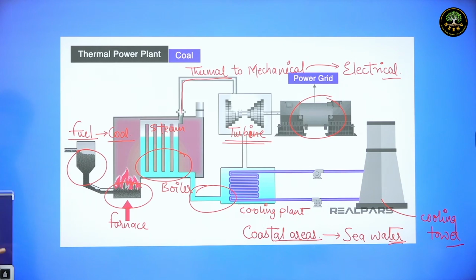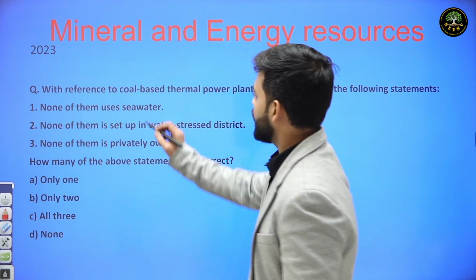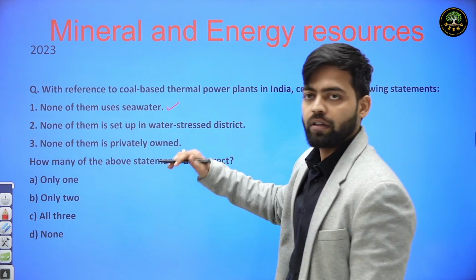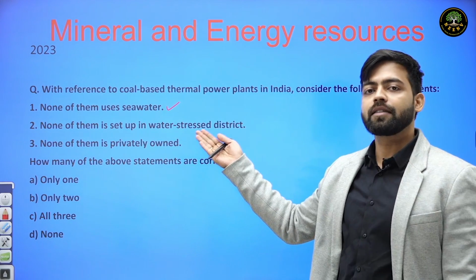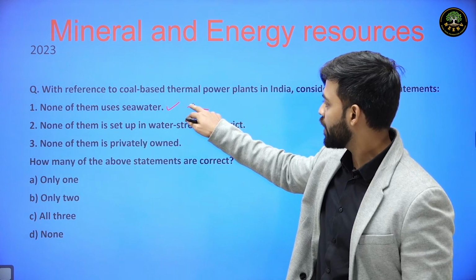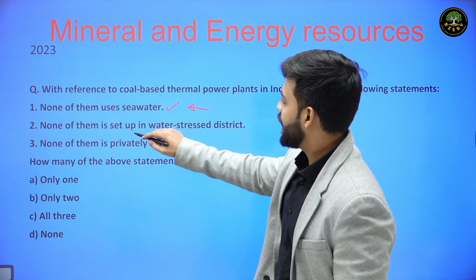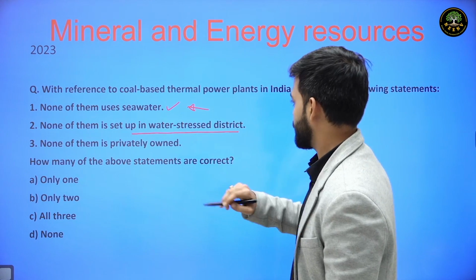Now if we see the question, it says none of them uses seawater. So the thermal power plants that are based in coastal areas use seawater for cooling purposes. Next, none of them is set up in a water-stressed district.